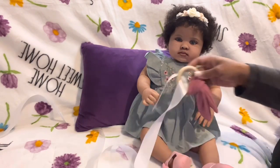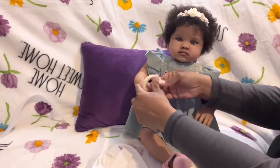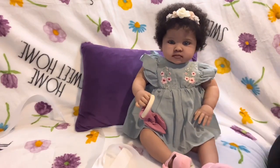And do you want your toy? She's sitting up here like a big girl. Like a big girl should. Her little toy, and she's ready to go. Look how I got her behind you, Mama. Like, you just want to talk to her, knowing she's not going to answer back. But if she does answer back, you know something's going on. You're going to get hell on.